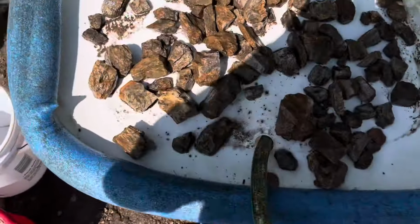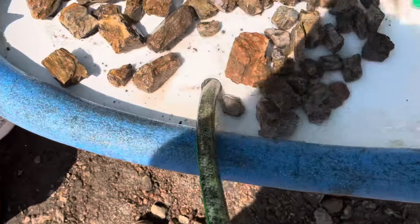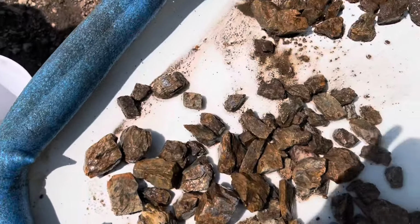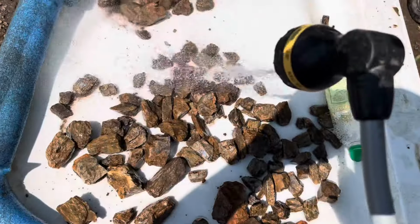Alright, so I'm over at the wash-off station. You can see it's just a couple little tubs. We just take the hose and you can see all the blue flash on here. Hopefully the camera's picking it up. But this is just 1 or 2 buckets full here that we're washing off. So we'll see what we end up with.